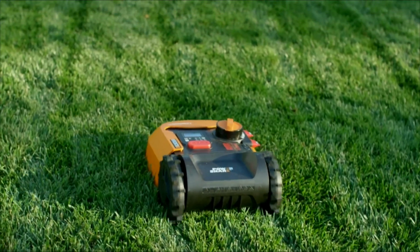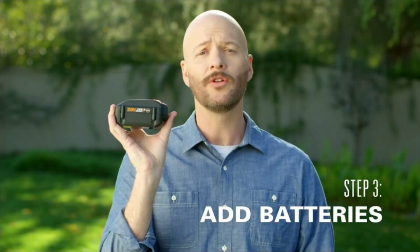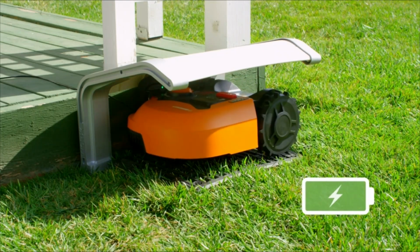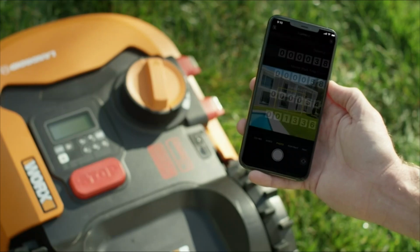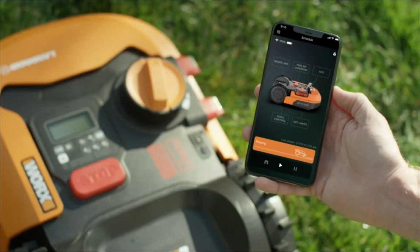With the Landroid, you just set it and forget it. Just mount the charging base. Establish your perimeter. Take your 20-volt 4-amp power share battery, which works with all the tools in the brand. Pop them in once, and voila! Your Landroid will recharge itself automatically. And with the Landroid app, the Landroid measures your yard and suggests a mowing schedule all on its own. Or you can manually adjust settings and track your progress, all from the palm of your hand.